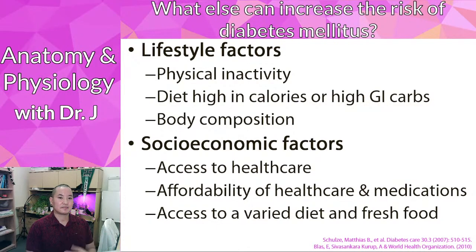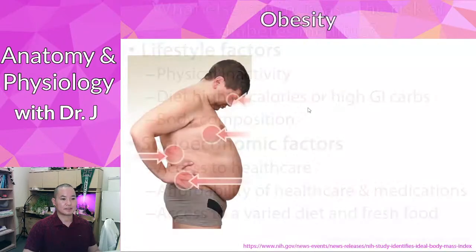It's not just about genetics, but also there's systemic and socioeconomic factors that increase the risk of diabetes mellitus. But when we control for this, we still see those other influences as well. So this is why it's complicated, basically. There's many factors that increase risk of diabetes mellitus, and probably all of them are contributing to some extent to the diabetes epidemic.